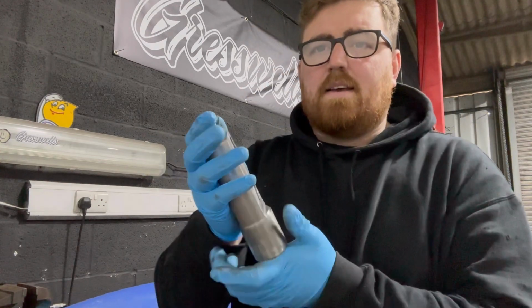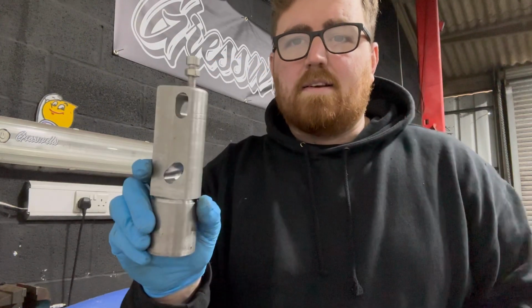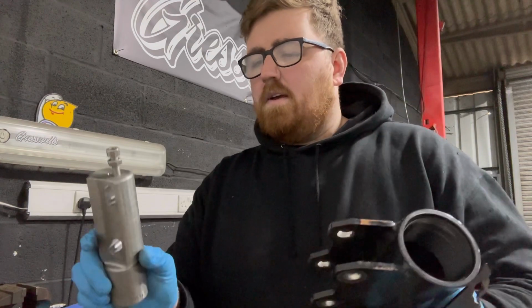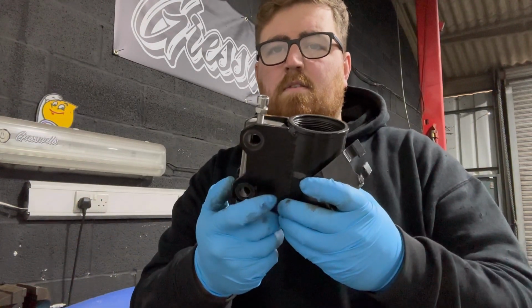But yeah, this is it. So this here, you can probably make out what that does straight from it. So this is the S13 hub. We've got the HSD bracket. It threads off at the bottom. This here, this goes like that. And you bolt it onto that.